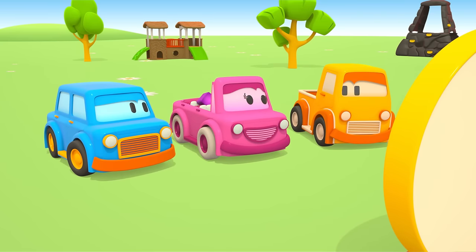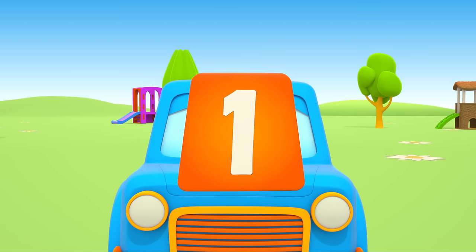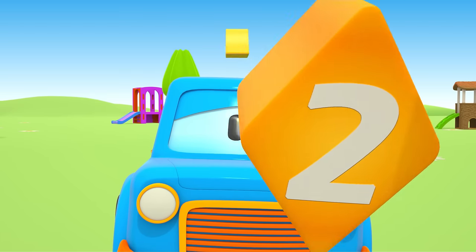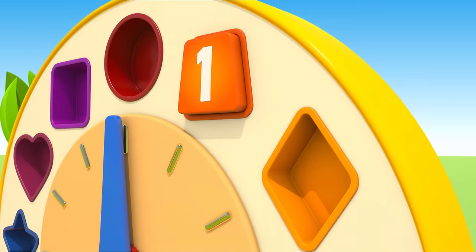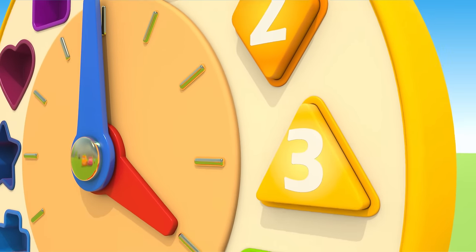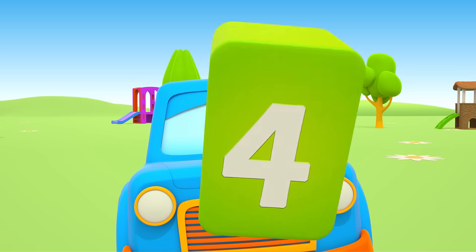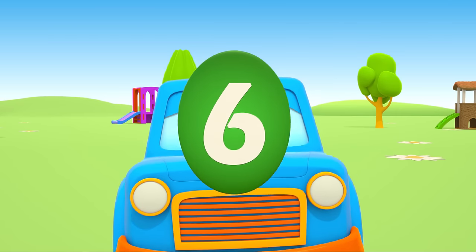Clever cars are ready to put the numbers in their places. One, two, three, four, five, six.